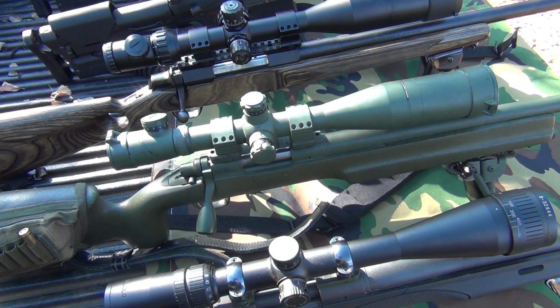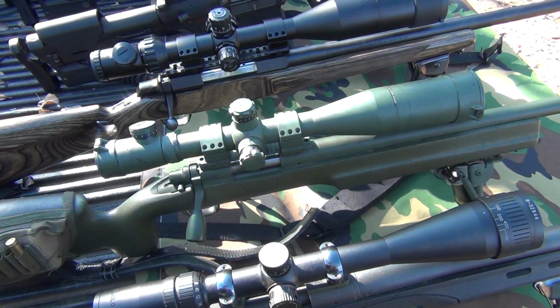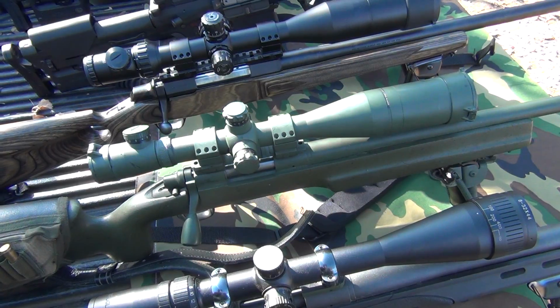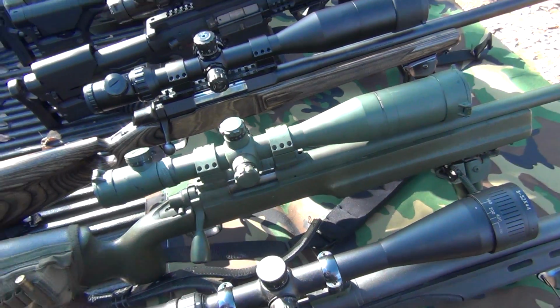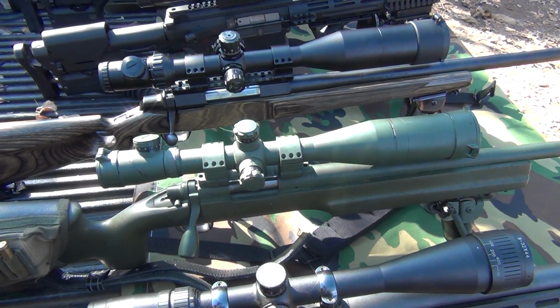And how many rounds have been through that? I couldn't tell you. Thousands. I was saying that because I think when you first got it, it shot better than a 1/2 MOA. Yeah. And you said roughly $1,000 maybe in this? Yeah, I think so. Probably. What kind of scope is this? I'm not even sure, to tell you the truth. Somebody painted over it.